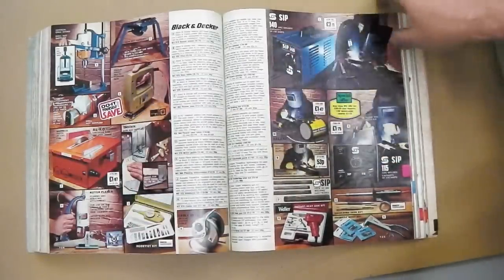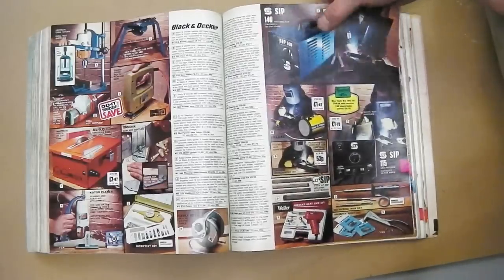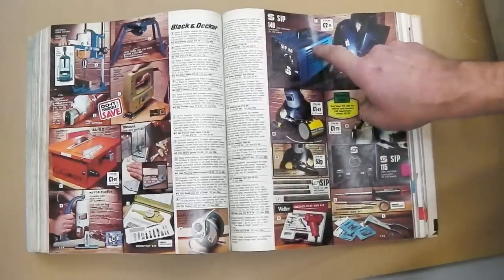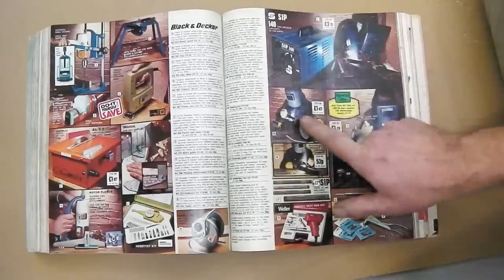SIP still going for your welders. Classic car enthusiasts, take note. Of course, we're on Cortina City, so this is quite appropriate. An SIP 140, that could be right out of today's Machine Mart catalogue. Change that for red, you're good to go.